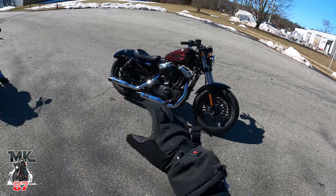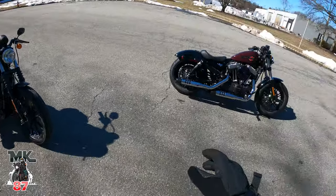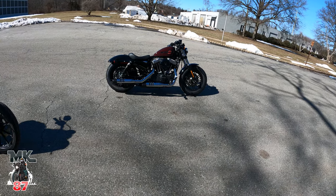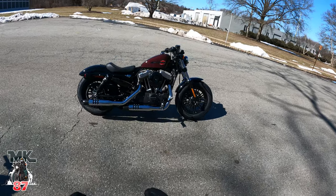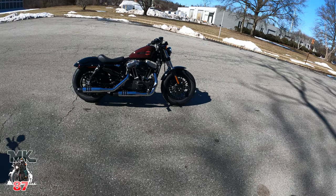But that's what these bikes are here for. These bikes are here to bring in new clientele to Harley Davidson, and for you to have them for a year or two, learn whatever you've got to learn on, and then switch up, go on to the next platform. That's the main reason why Harley Davidson has these bikes. It's just to bring in some new clientele, right?